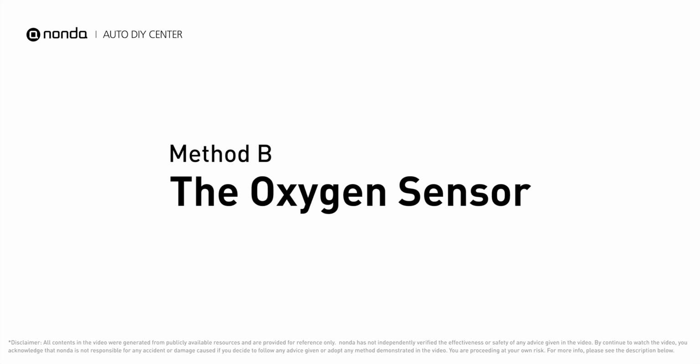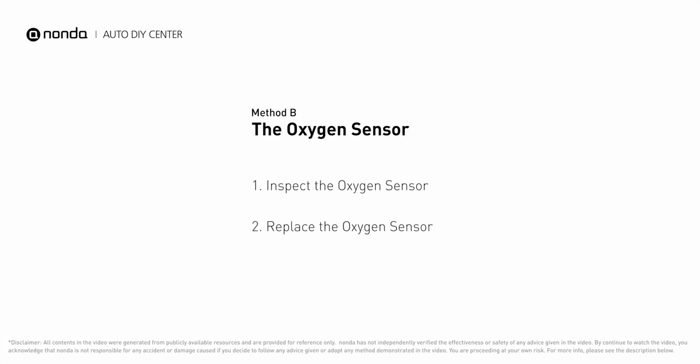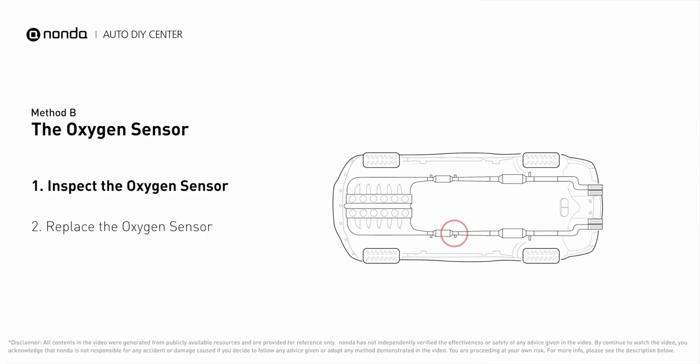Method B, the oxygen sensor. This oxygen sensor is located right after the catalytic converter. Bank 2 is on the side with cylinder number 2. Sensor number 2 is usually the downstream oxygen sensor behind the converter.